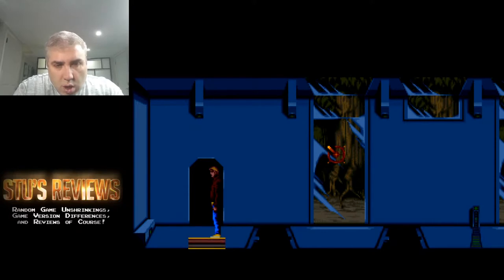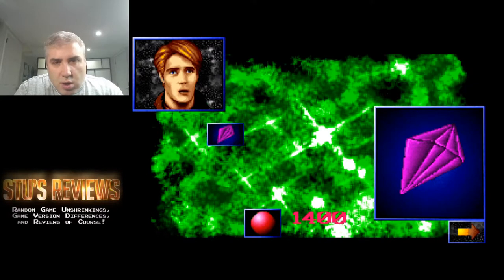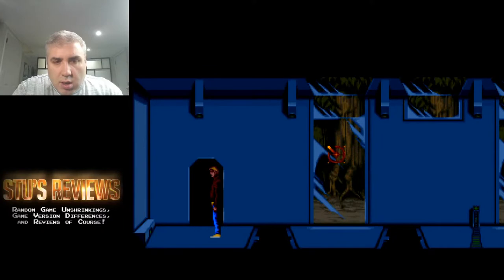Oh, this U. In the first game, it said there's a button U that will show you the exits and stuff you can interact with, and it didn't do anything. Now it looks like it actually works. Here's the inventory. Oh, I have the stone or whatever, the space stone. Find the scooter, fill it up. Is there gas here to fill it up with? P is pause, okay.